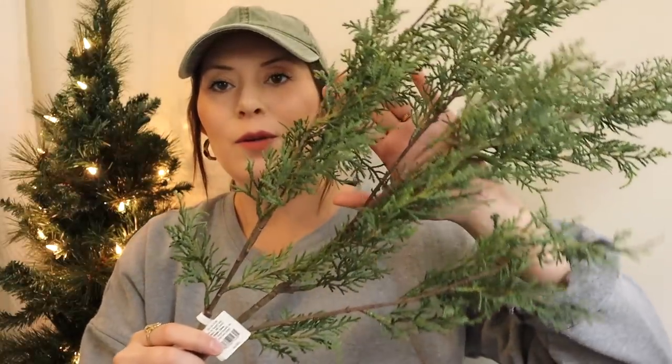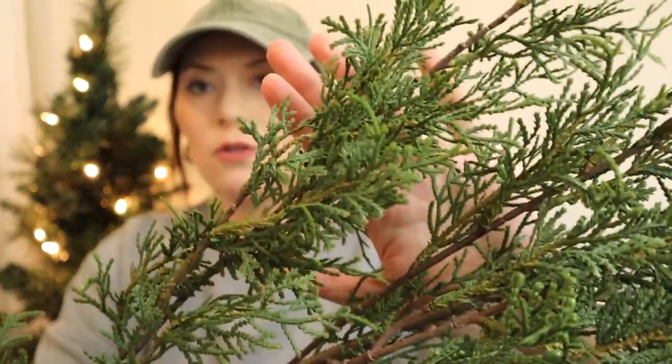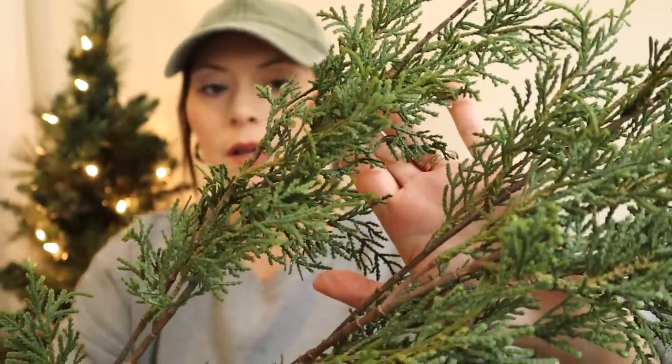and I still need to find some berries that I want to put with these. They did have some in Hearth and Hand, but I feel like I can get them a little bit cheaper. I think they were like $7.99 a stem, so I'm going to go to Hobby Lobby and see if I can find some similar ones for cheaper. But if not, I'll probably head back to Target and pick some up. But I really love these. Like I said, they're just super realistic and very, very pretty. Something that you'll have for years to come and you can use no matter what decor style you decide to go with.